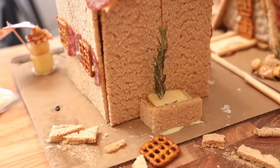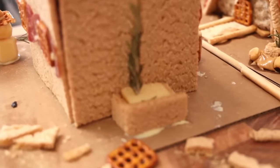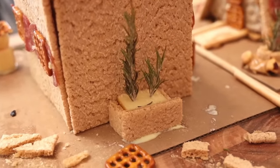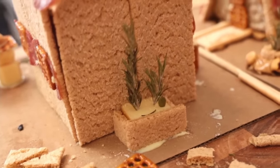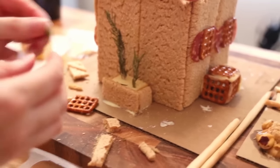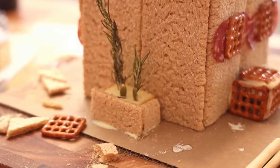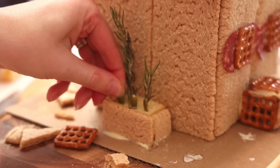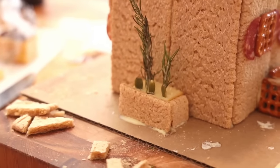This is my planter status. Oh yeah, it's coming together. I'm going to try to hold it and plant things at the same time. Yes, look at this. Just stick that right in the cheese. Oh, here, thank you. Evan's taking it. You have your tall plants and your little plants. That's so great. Pretty good.